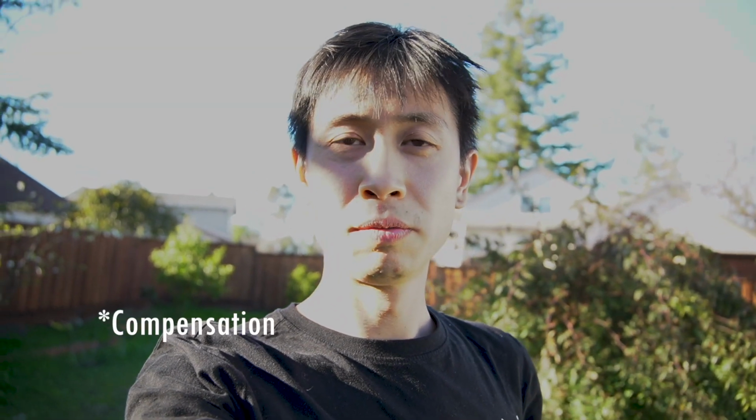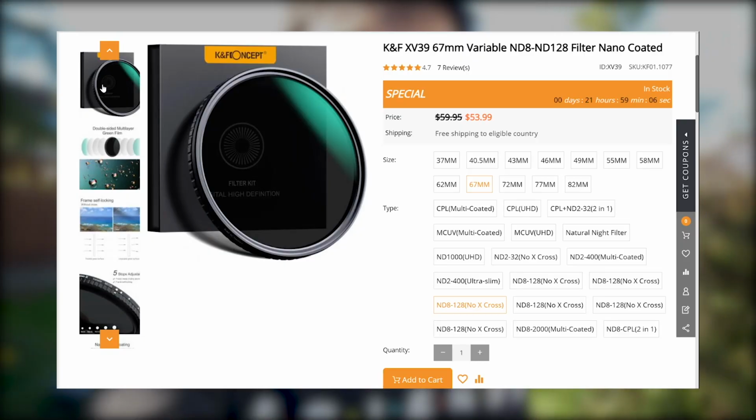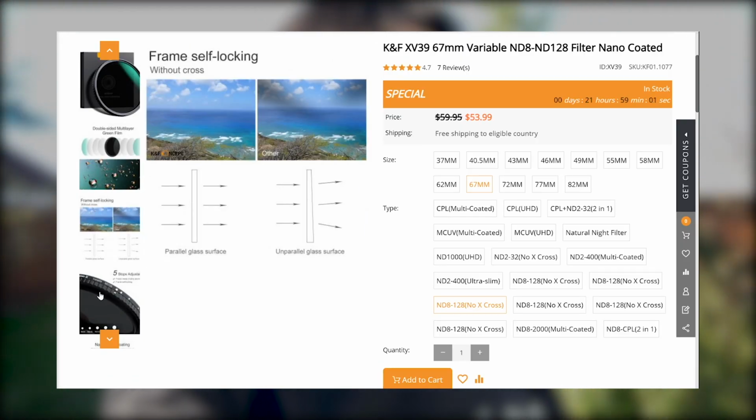I think with Tamron's vibration control, it's steady enough for me to stand and vlog. I don't know about walking and talking shots, maybe not yet, but right now I'm mostly out for this ND filter. I got the K&F Concept ND8 to ND1.8. I've only tried these and Earth's ND filters, and so far I've been liking K&F Concept's better.